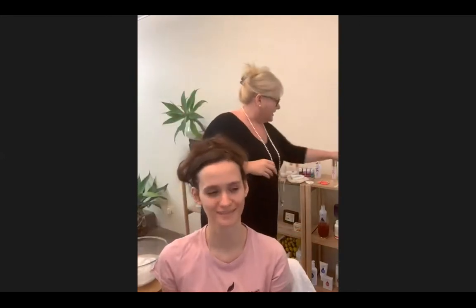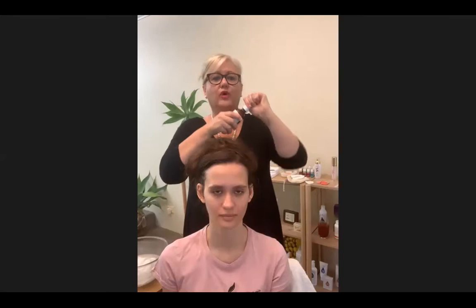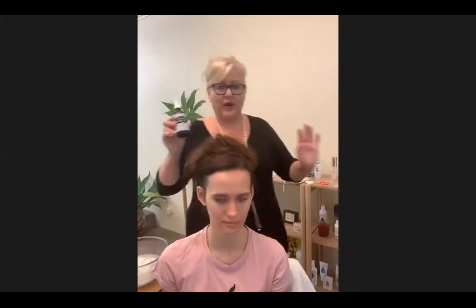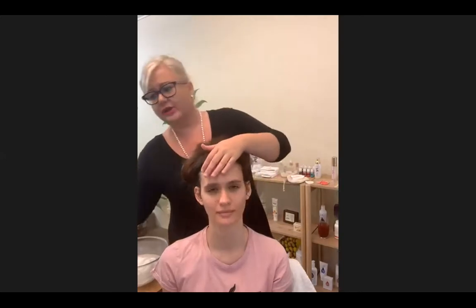Very nice. The second product that I love, and everyone needs to get this, it's currently back in stock, so grab it, is called the Royal Hawaiian Sandalwood Hydrosol. I love this as well. I use it for both. I'll use that toner, and I'll also use this. And the reason is it's wonderful.